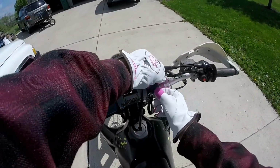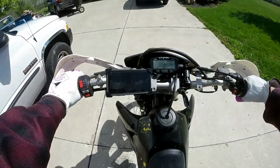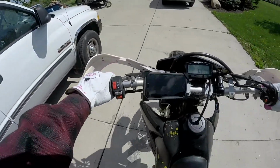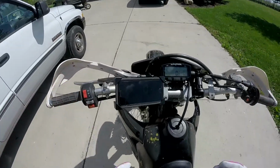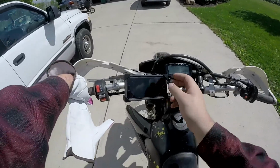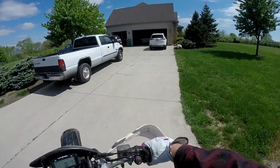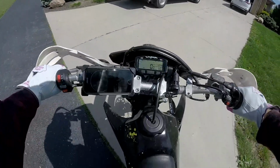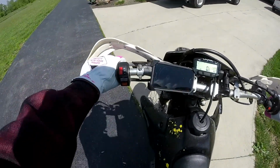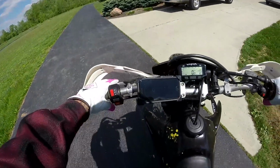So the first difficulty of recording your top speed is actually recording your top speed, finding an app or something and recording it. The second difficulty, especially for doing an off-road top speed, is finding a space where you can actually get the bike up to top speed. So we'll start by going out and looking for a spot.